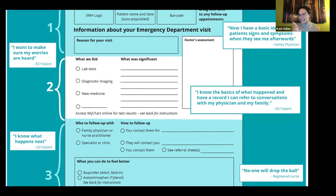A 1-page piece of paper that could be printed with no need for color or special paper or even special sizing. It could be a kind of one-time print. You could print a bunch at the beginning of your shift, and then you could just take them from the top of a pile and fill them in with the patient and give them to them.